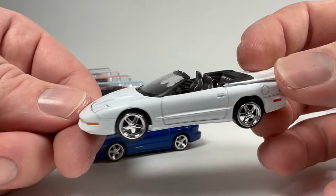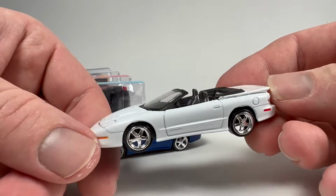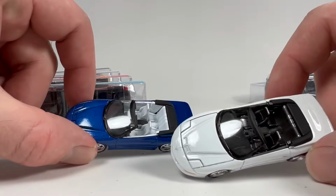So here it is in white. Cool casting. It's cool tooling. This tooling has also been released in a Johnny Lightning lineup.